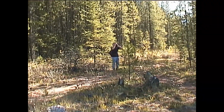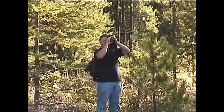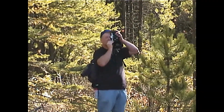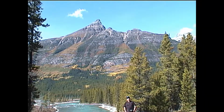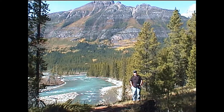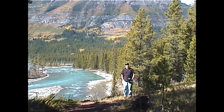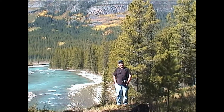There's John taking pictures with the old Pentax camera. There's John standing in front of the gorgeous view half a kilometer from our campsite. I highly recommend staying at the Crossing campground if you're backpacking to Fortress Lake.